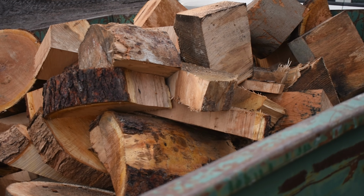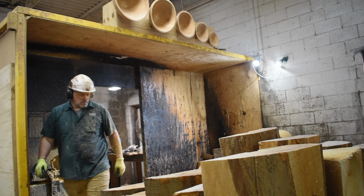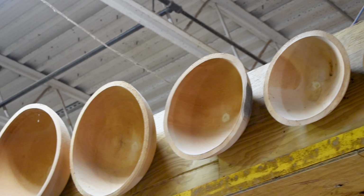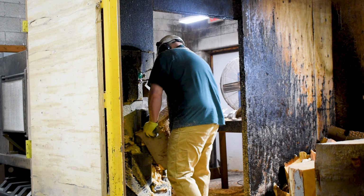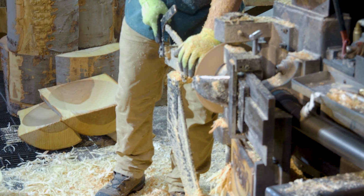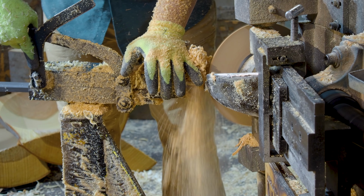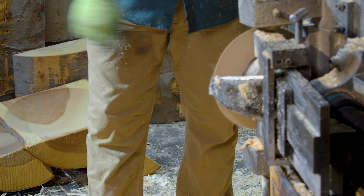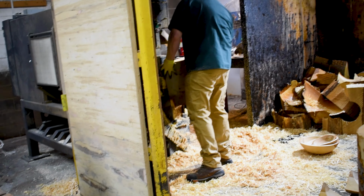So let's walk over to the large lathe. This is kind of our bread and butter and main machine. This is turning our 20-inch, 17-inch, 15-inch, 12-inch, and 9-inch bowls. We do what's called nested turning, meaning you get numerous bowls out of each bowl blank. The size of the blank is dictated by the size of the log you start with and the quality. We also have the smaller lathe where we're turning the 10-inch, 8-inch, 7-inch, and 6-inch bowls.